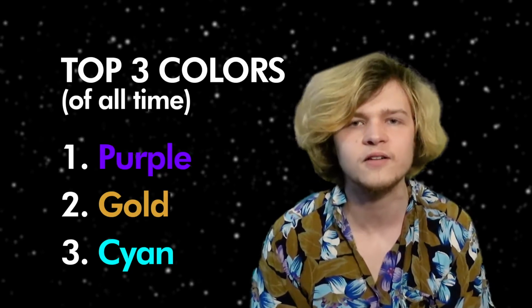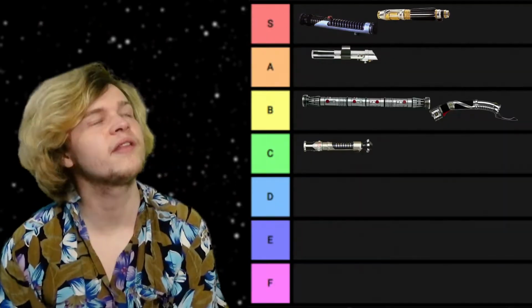But when Episode 2 came around, he knew he was going to have to do some fighting. And he said, "Hey, George, can I have a purple lightsaber?" And George said, "Okay." And then we got this. The gold accents. It's so elegant and sleek. There's nothing sticking out of the handle, no awkward shit to move your hands around. And it's purple. It's fucking purple, which is number one on the top three colors. Put that in S. Immediately put that in S.